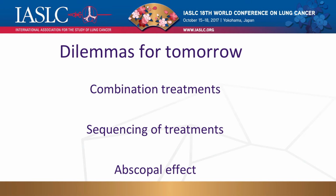And I put in the abscopal effect, and some of our colleagues have published on this, notably Shankar Siva, who's a radiation oncologist who we work with, about the abscopal effect of radiotherapy. In other words, if you give radiotherapy to a targeted tumour, it can also activate the immune system. And working that with some of the new immunotherapies is quite exciting for the future, but we need to be cautious about it.